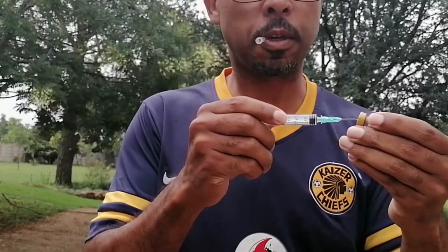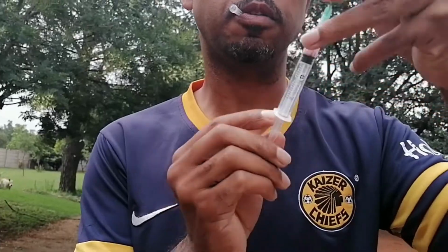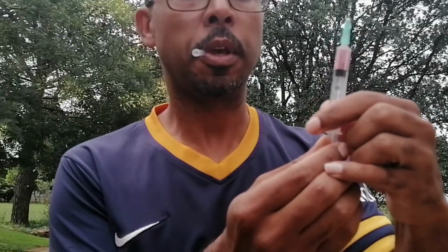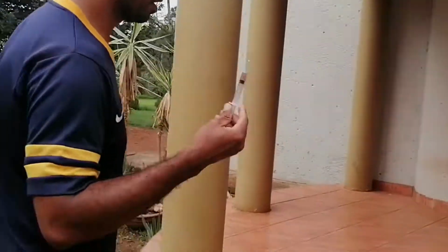What you want to do is mix it well, and then withdraw all the pink liquid from this vial. Again, it should be 1 ml. I'm going to squeeze out to get rid of all the air and all the bubbles, and then I'm going to inject this into Heidi's left shoulder. Let's go.